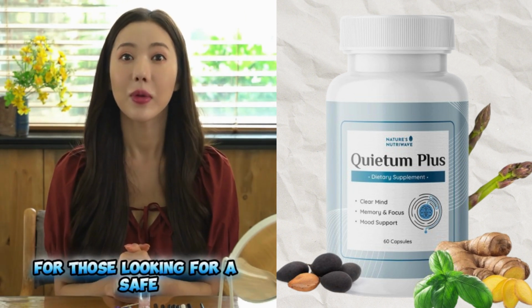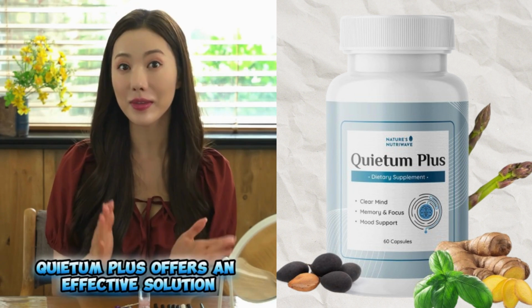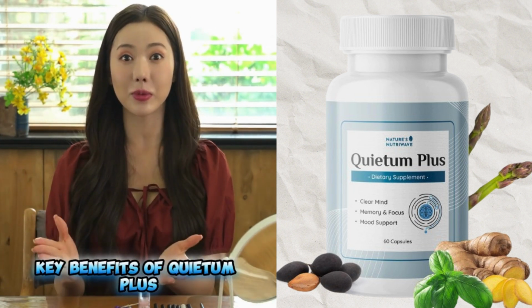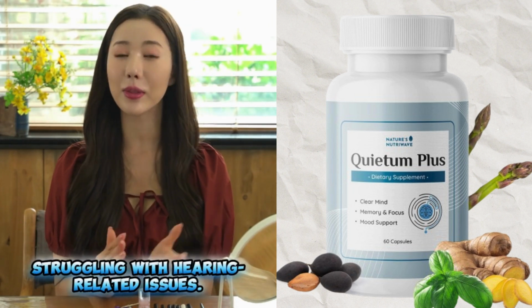For those looking for a safe and natural way to care for their hearing, Quietum Plus offers an effective solution without the need for invasive treatments. Key benefits of Quietum Plus. Quietum Plus offers numerous benefits for individuals struggling with hearing-related issues.